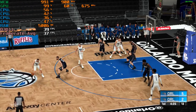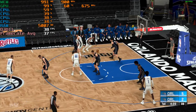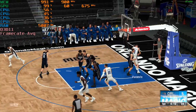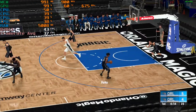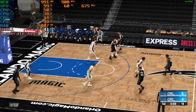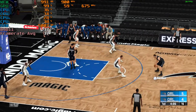Now, here's Fournier. Pass to Fultz. From 13, here's Vucevic, and slam dunk by Vucevic. Yeah, you know, one of the best parts of Nikola Vucevic's game is his great body, excellent hands, and the high motor makes him an outstanding rebounder.